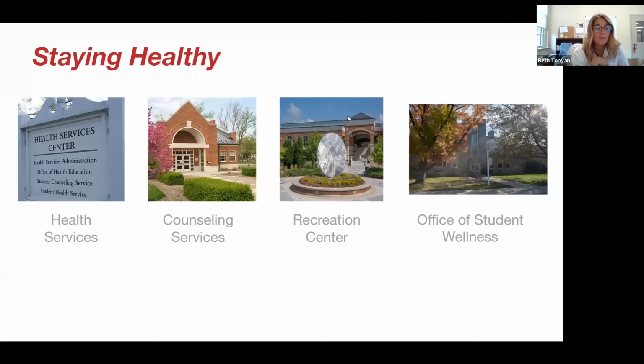So here at Miami, we really promote mental and physical health. It's a very important piece of being successful here at Miami. We have 4 great health-centered resources available. Obviously, the Health Services Center here, you can see a physician or a nurse practitioner for any health concern. It's on campus, located on Harris Drive, which you'll get the tour of. You can be seen here for sick visits, wellness visits, preventative care, or immunizations as well.